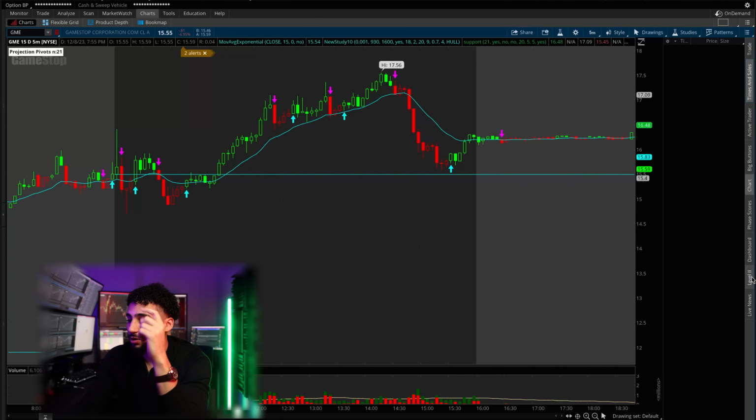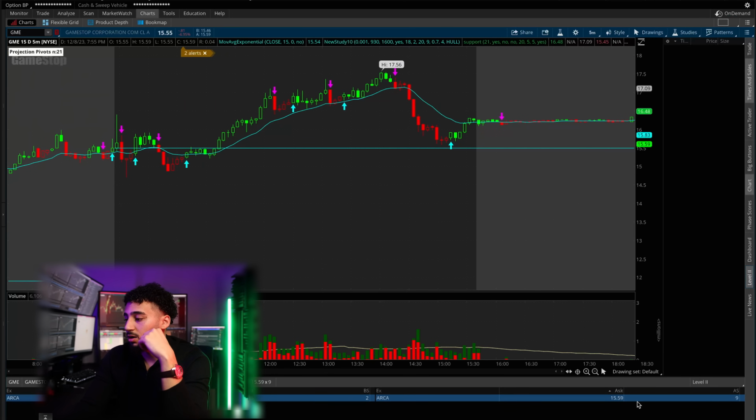Now, how do I see those orders? On level 2, right? On level 2, you guys can see the ask and you can see the bid. And I can see how many orders are placed at the bid and how many orders are placed at the ask. Every time this came near the 15.50 level, I could see there were millions of orders just sitting there on that 15.50 flat.